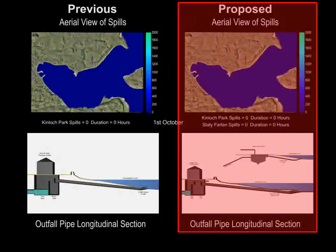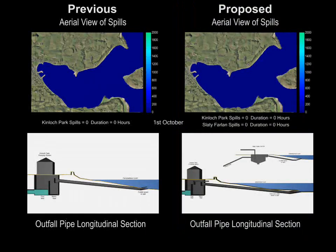The lower right area again illustrates a sectional view through the future sewer network, depicting the arrangement once Work Package 5 is complete. The difference compared to the left-hand side is that Kinloch Park pumping station outfall pipe has been extended and a storm pipe is shown leaving the pumping station. Also, the proposed storm tank located at Slaty Farland is illustrated, along with the new Slaty Farland storm outfall pipe and return flow back to the wastewater treatment works.